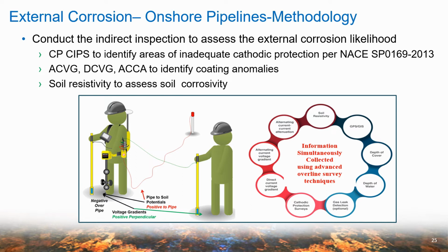Then you want to predict specific locations that have a likelihood of external corrosion. To do that, you do your CP-SIPs, which is cathodic protection close interval potential survey, to identify areas of inadequate CP per NACE SP 0169. You conduct your coating surveys. There are 3 types: ACVG, DCVG, and ACCA, to identify your coating anomalies. In addition, you do your soil resistivity to assess the soil corrosivity. You integrate all this information to predict likelihood of external corrosion.